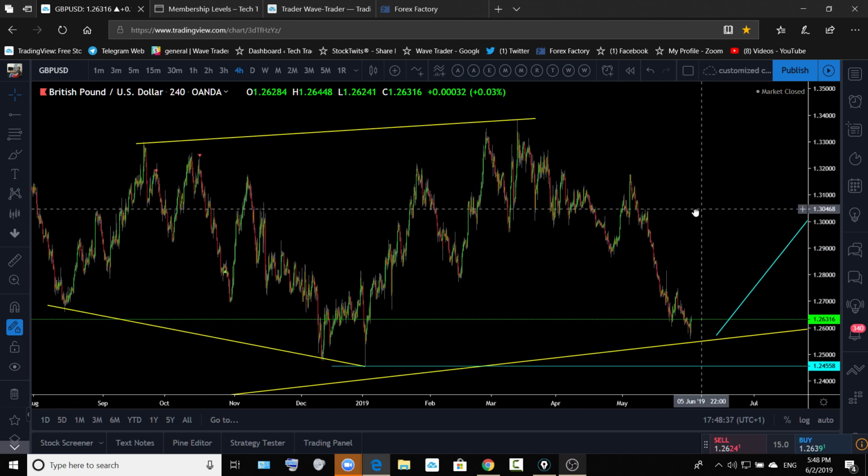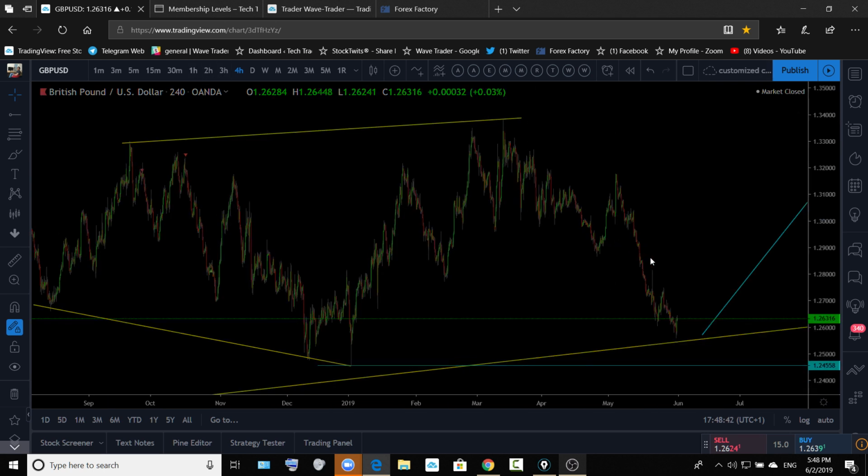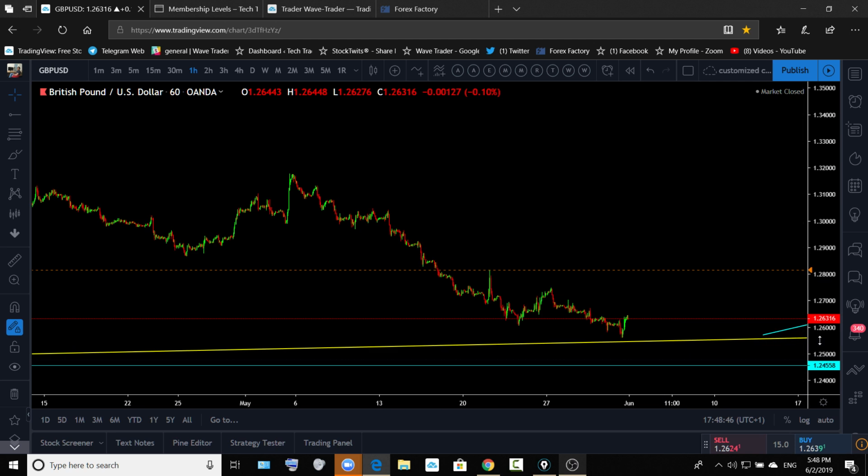Fundamental is also an important part of the market. All right, so let's move on to the lower time frame on the pound dollar. Pound dollar can still keep pushing lower.